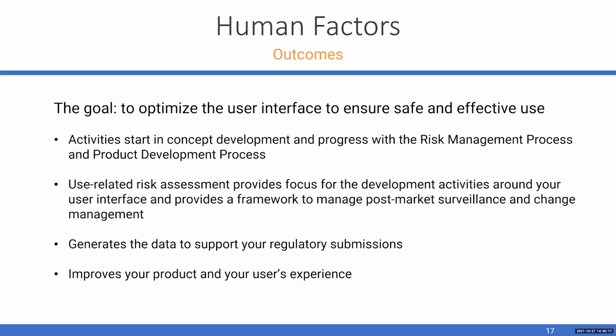And I think in my experience, folks have gotten into human factors based on the regulatory requirements because they have to, they're being asked for the data. But then you quickly see, as you start to look in and you sit through your first usability study, where you're watching someone interact with your product, and you learn so much, and you start to see the value in generating that data and then using it to inform your process.